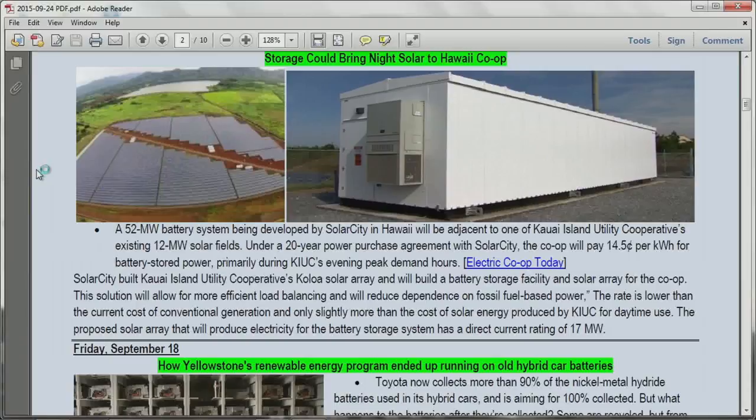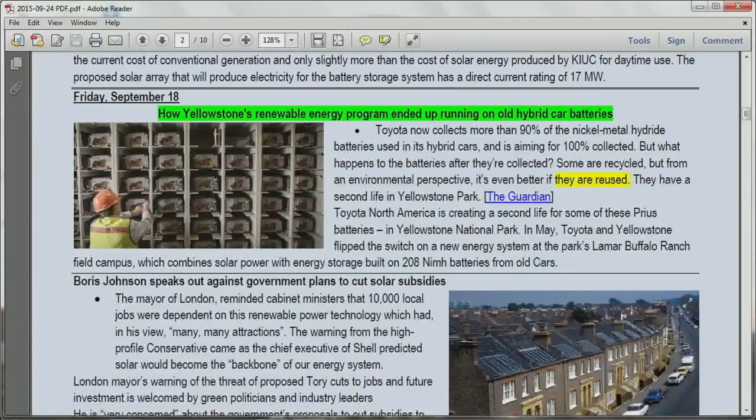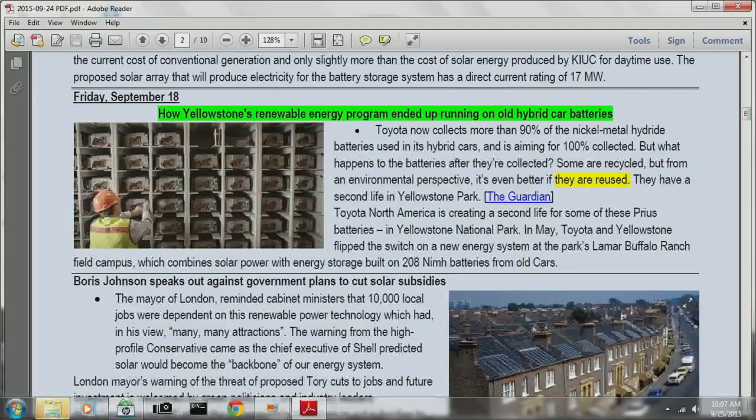Okay. We're up to September 18th, which is Friday, and from The Guardian, we got this. Toyota now collects more than 90% of the nickel metal hydride batteries used in its hybrid cars and is aiming for 100%. But what happens to the batteries after they're collected? Well, some are recycled, but from an environmental perspective, it's even better if they are reused. They have a second life at Yellowstone Park. Now, they're going to have a second life at a lot of places because when one of those batteries is replaced, it still has about 70% of its life utility.